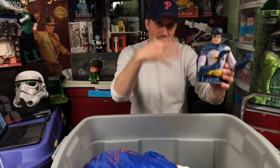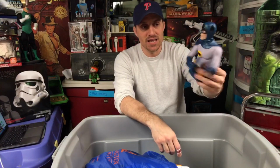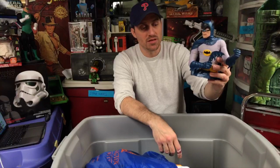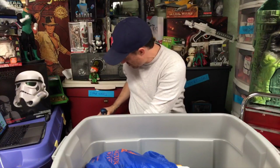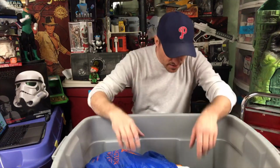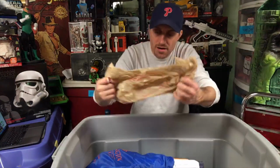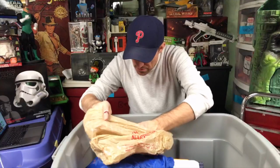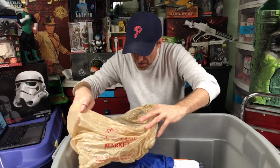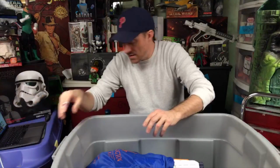If you don't want to pay like $60 for a resin bust or ceramic or hard plastic, they release these of Adam West, and this is a really nice tribute to the actor. I'm definitely gonna have to put this upstairs in my son's room, if not somewhere else. Very nice. Something's in there. All right, there was something once in here. Looks like something might have broken.